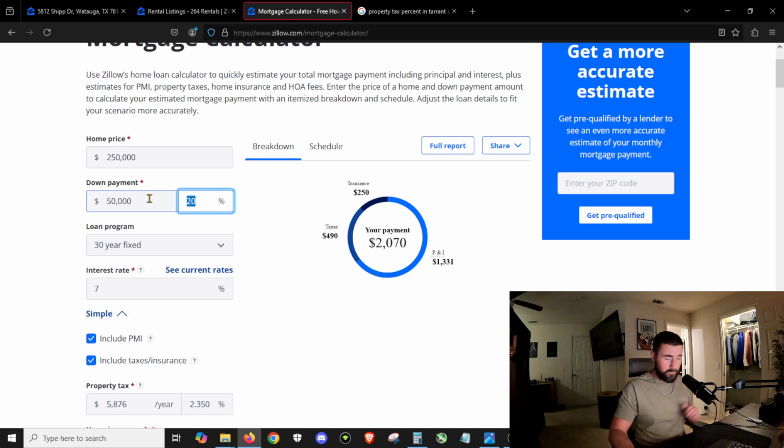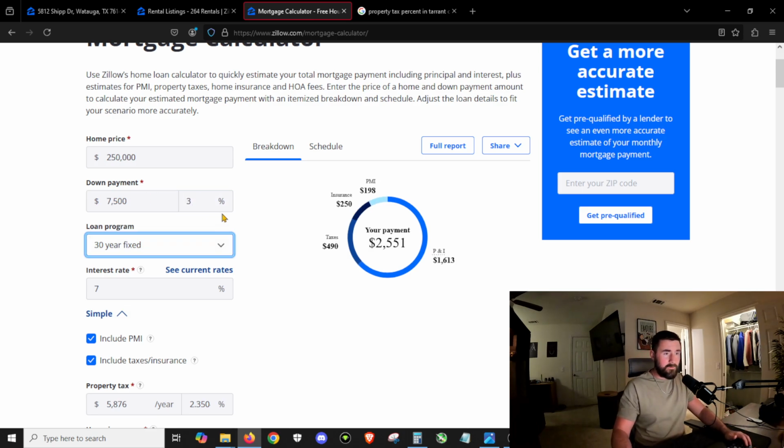For example, if I go to 3%, like on an FHA loan, your payment goes up, right? But now you're not having to come out of pocket a lot of money, so you get to keep some liquid in the bank if you've got cash. So that's the trade-off.